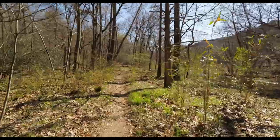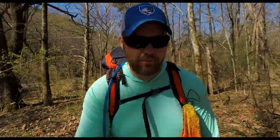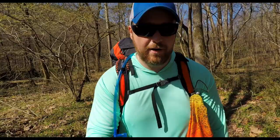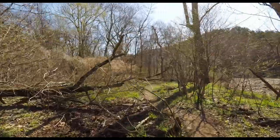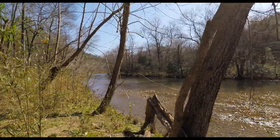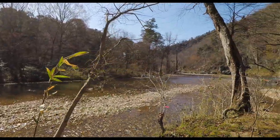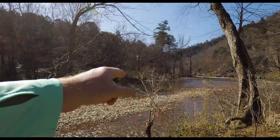I think I see the Little Missouri River. So if that is the Little Missouri, I'm about to be crossing it. This is gonna be a more significant water crossing. I'm probably gonna have to take my shoes off. About to knock out the last part of this Viles Branch Trail. I'm about to join with the Little Missouri Trail. All right, so this is the Little Missouri River. Now we gotta look for the blazes, and I can see flags on the other end.